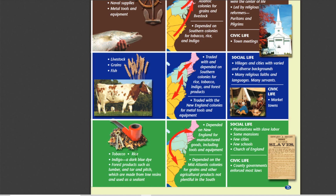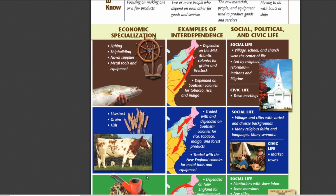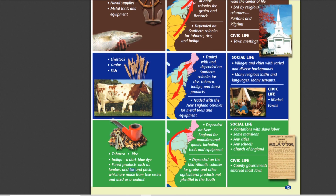And in the South, you have cash crops: tobacco, rice, indigo, and other forest products like tar and pitch, which is where you get the North Carolina Tar Heels. They're the ones that would make these things that were excellent for sealants, for houses, even for ships. If you have a leak in a ship, then you're done for. If you have a leak in a house, you're going to have problems.